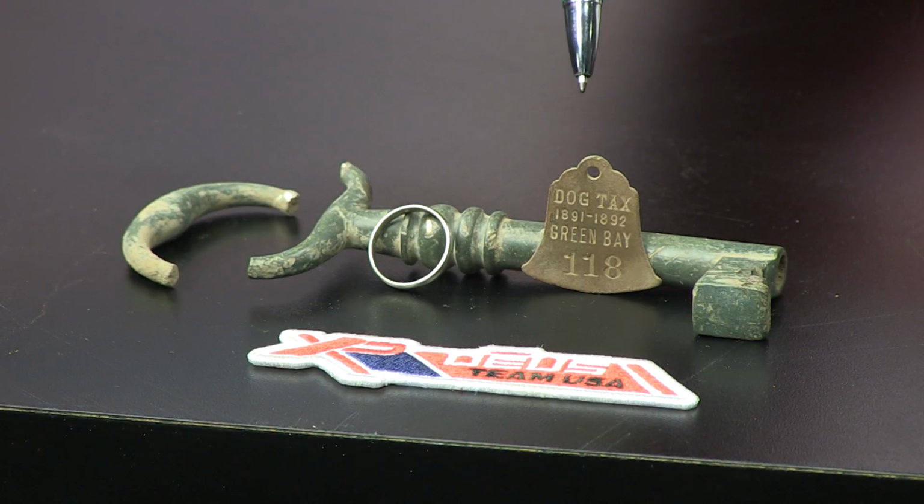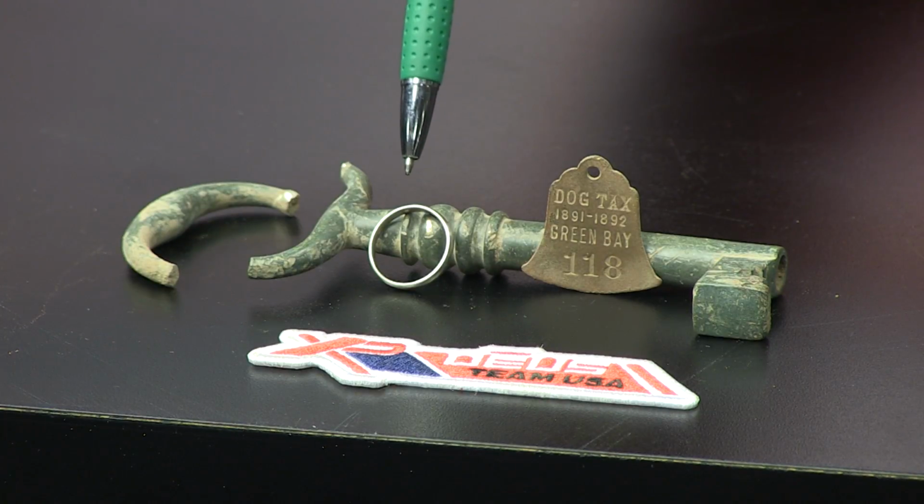As you see here, I have a dog tax from 1891 to 1892, and that was the second year that they issued dog tax here in Green Bay, Wisconsin. And yesterday I was out in a park and I hit a sled hill with my high frequency coil, and I latched onto my first gold ring. It's a 14-karat white gold wedding band.